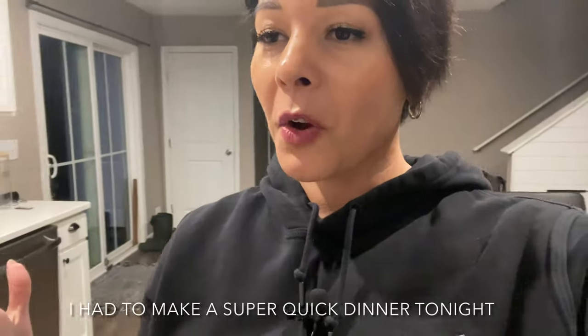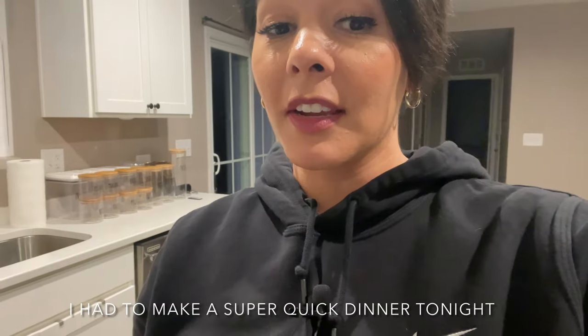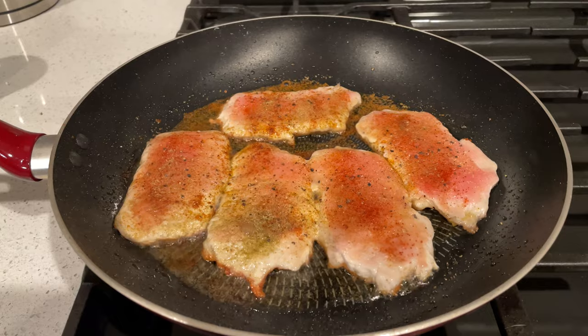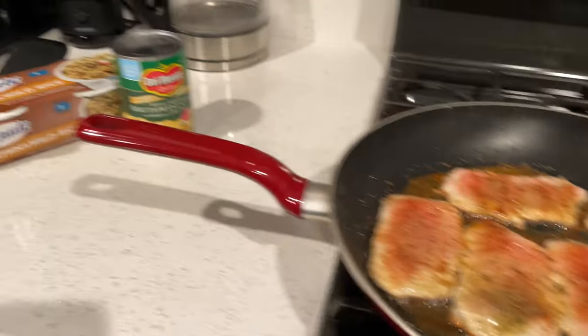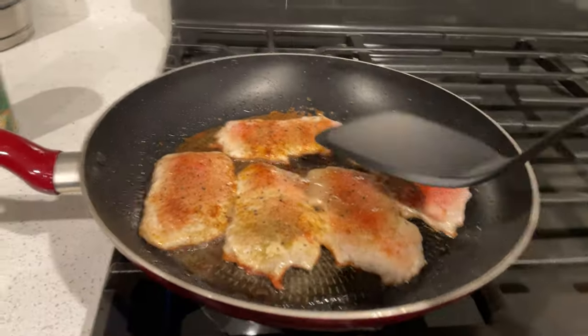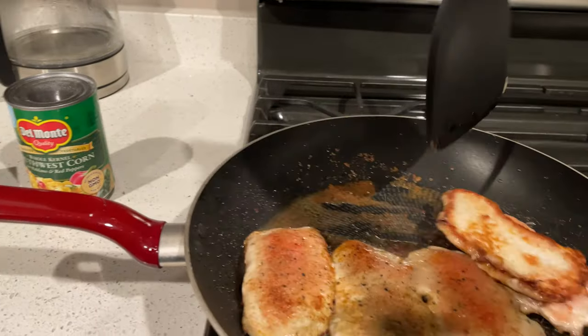Chris is on his way home, so I decided to get dinner ready. Right now I have some pork going with some brown rice and some corn. I seasoned the pork chops with garlic, paprika, and thyme, and of course some black pepper. And then I'm just using this Southwest canned corn and this wild rice. Let's turn these over. Wow.